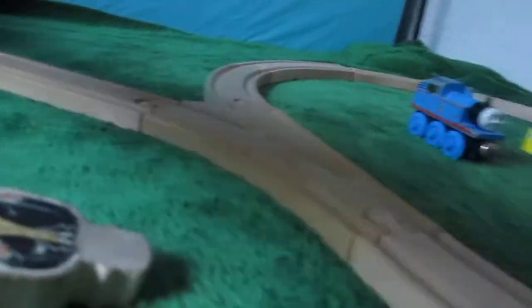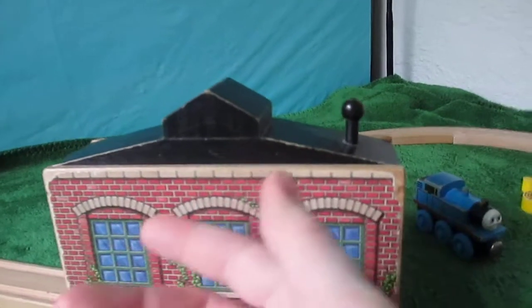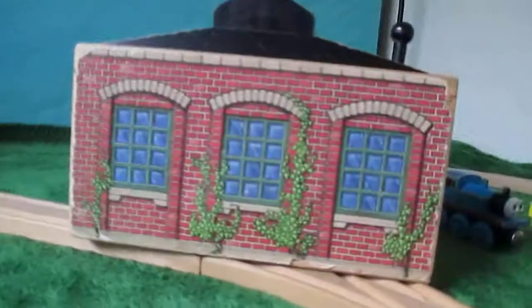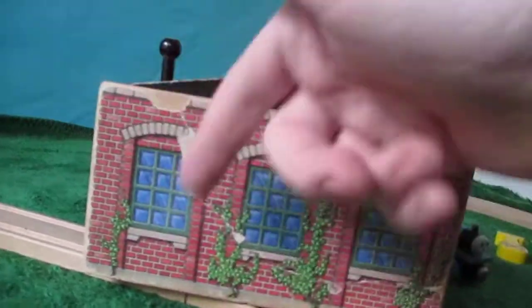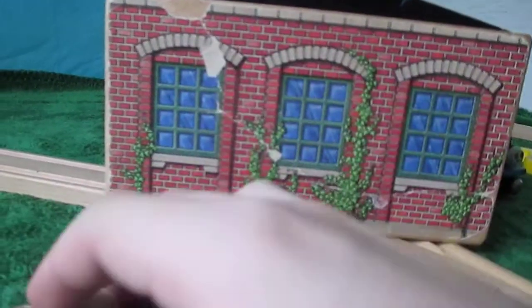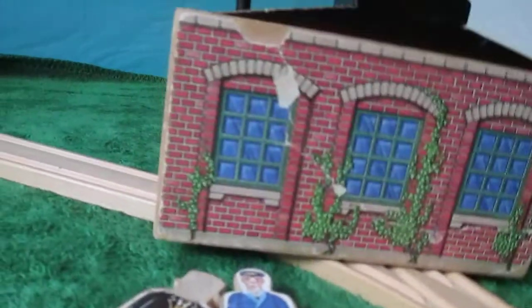I guess there's really not a whole lot to talk about except the shed. That's the only thing left, I guess. This is the Special Engine shed, the 1992 version, as you can see obviously from the different type roof. All this artwork on the side, on the shed, the brick, the windows, the ivy, whatnot. It's a little torn up here, which obviously means it's a sticker. Yep, just like these guys, it's a sticker. Which is kind of nice, except, you know, it gets torn off really easily.